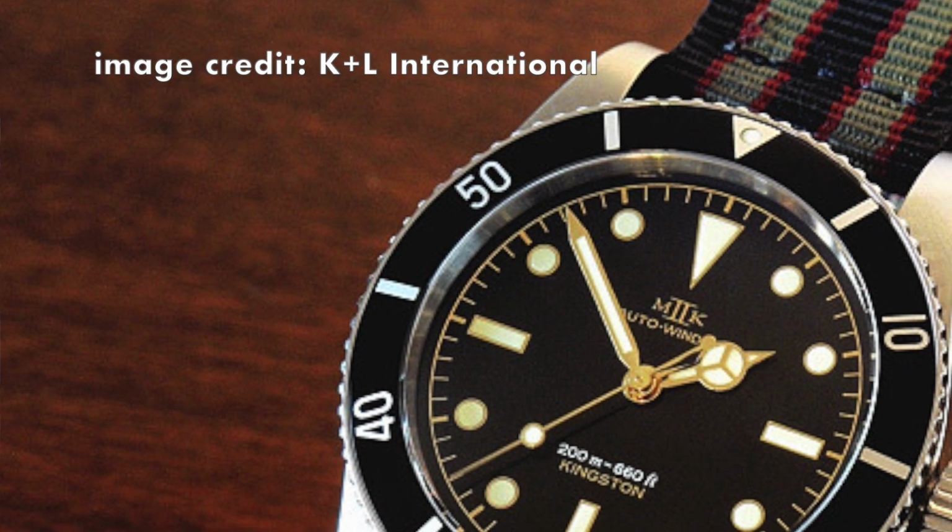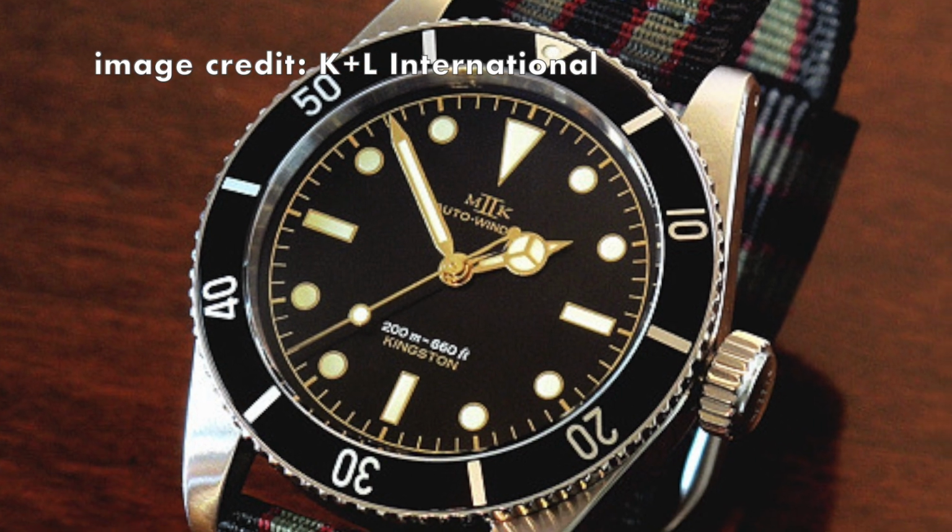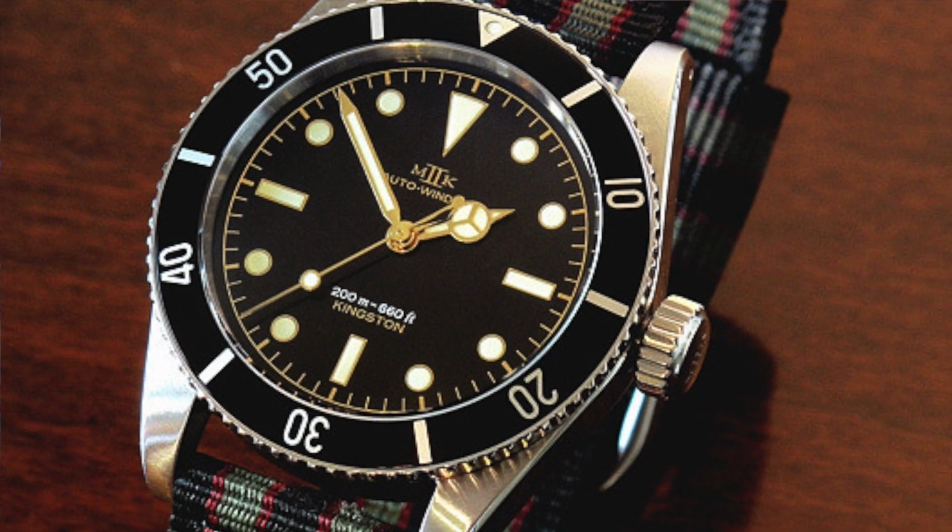So if I ever came across a Mark II Kingston, a watch that is a very blatant homage to that 6538 Submariner, if I could get that for a reasonable price, are you kidding me? I would absolutely buy that watch, no problem, because like I said, it's giving me a chance to experience a watch that I would never otherwise be able to. And it doesn't matter to me that it wouldn't say Rolex on the dial, because the reason I like that watch is because of how it's designed. It's not necessarily tied to the Rolex aspect of it.